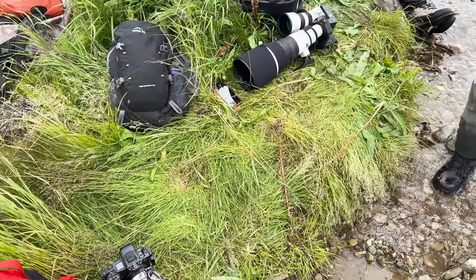I also brought a wide angle with me, but it never left my bag. I generally use my phone for all the close shots.